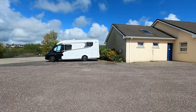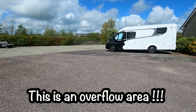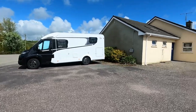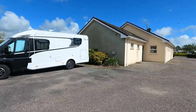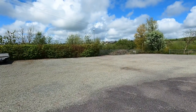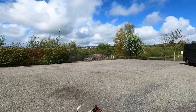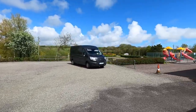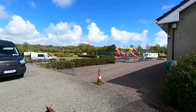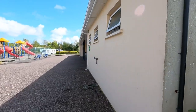So going around the front, Johnny? Now, I don't know, is this an overflow area? But there's electric points here now. Unless it's his own camper. Could be, I'm not sure. Yeah, Johnny reckons it is. We'll ask him after when we're talking to him. Here's the kids' play area, more pitches down there. God, it's a lovely place. Another tap there.